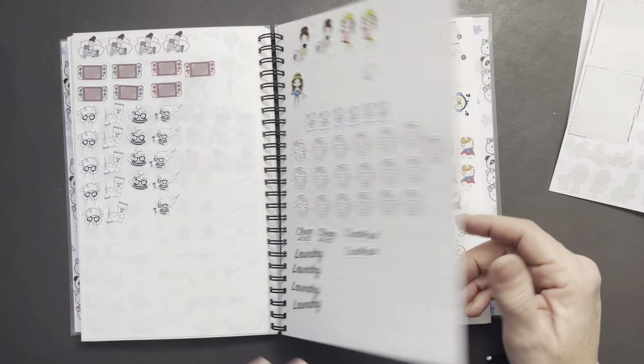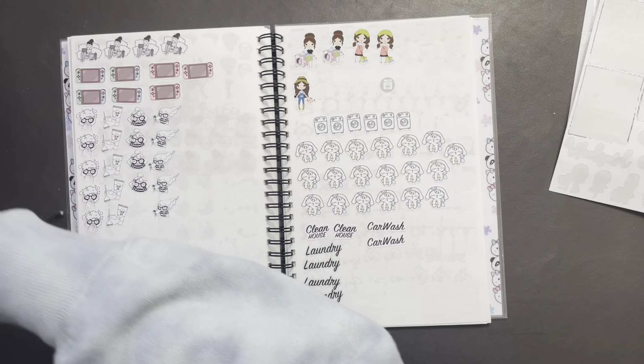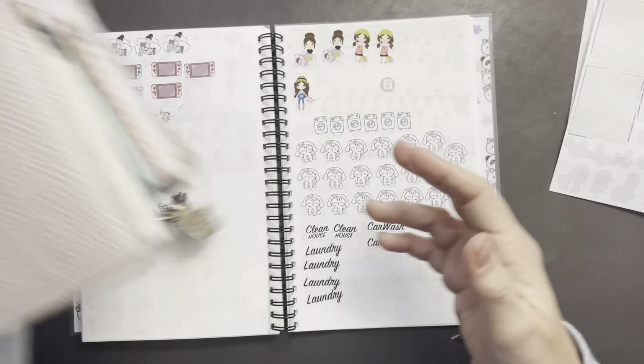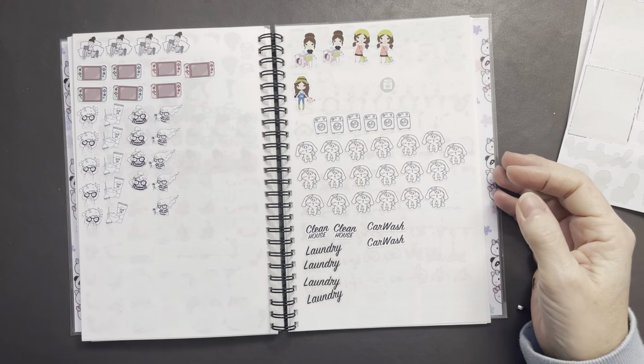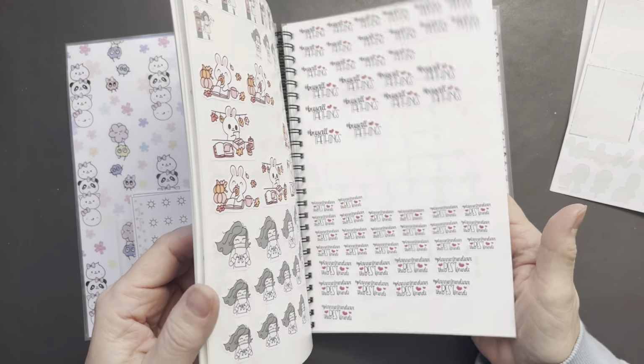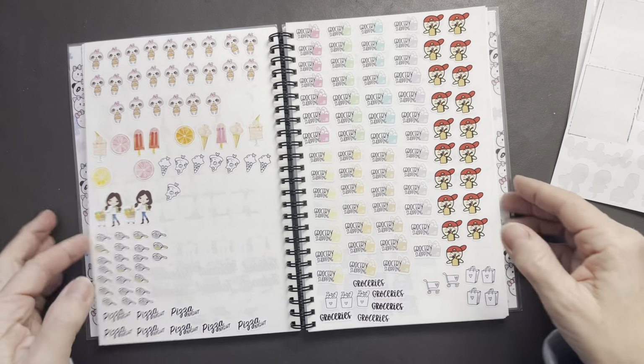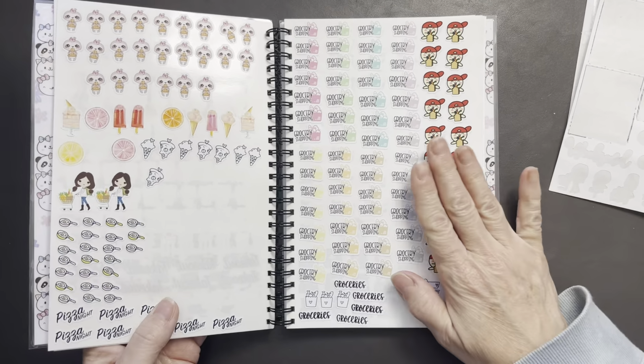At the end of the day, when I'm writing in, because this is my memory planner, when I'm writing in my memory planner, I have a tendency to just grab this book and my phone and go sit in front of the TV while my husband watches his shows, and I update it with this.